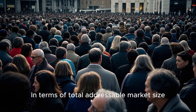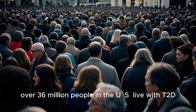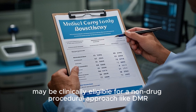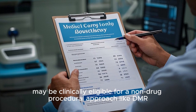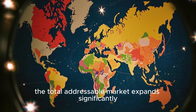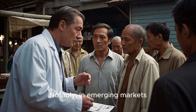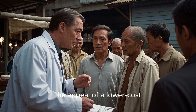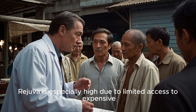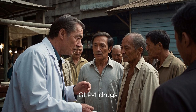In terms of total addressable market size, over 36 million people in the US live with T2D. Of these, approximately 8 to 12 million may be clinically eligible for a non-drug procedural approach like DMR. When looking globally, the total addressable market expands significantly. Notably, in emerging markets, the appeal of a lower-cost, physician-managed intervention like Rejuva is especially high due to limited access to expensive GLP-1 drugs.